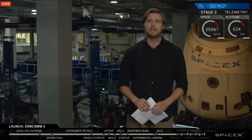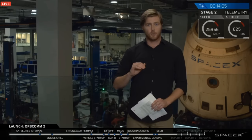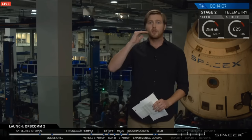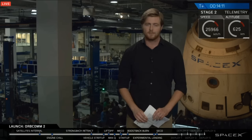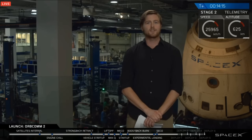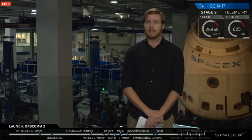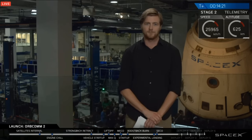Now, the 11 satellites are mated in three tiers. There are four farthest away, then three, and then another four fairly close to the Merlin vacuum engine. The way that we're going to begin deploying them is with the four satellites on top, then the four satellites in the bottom, and then the three satellites in the middle.